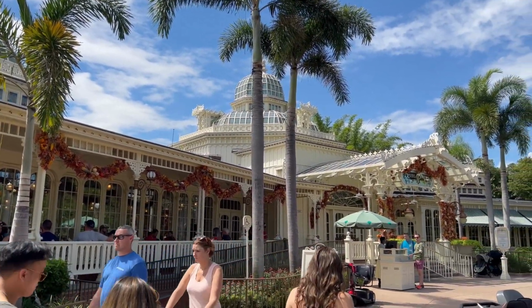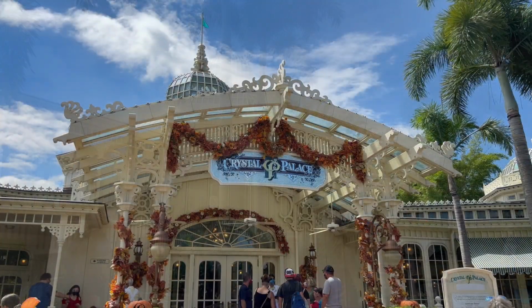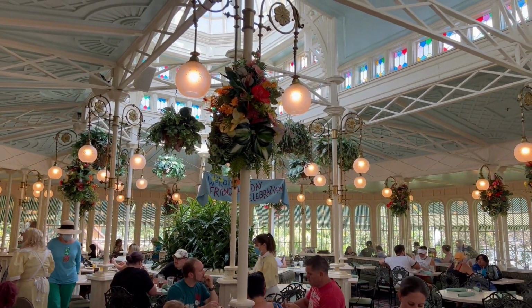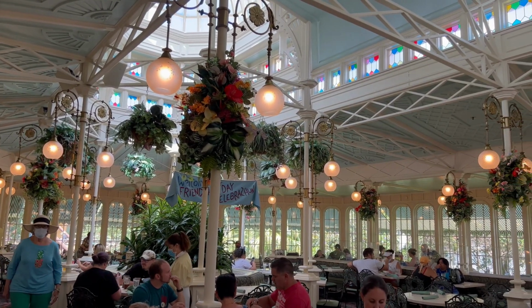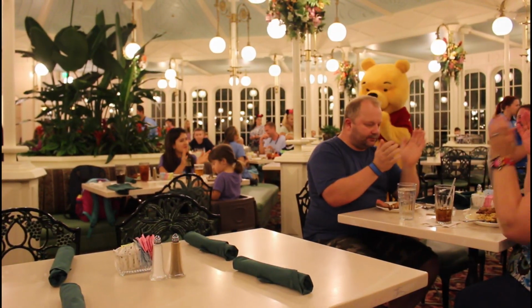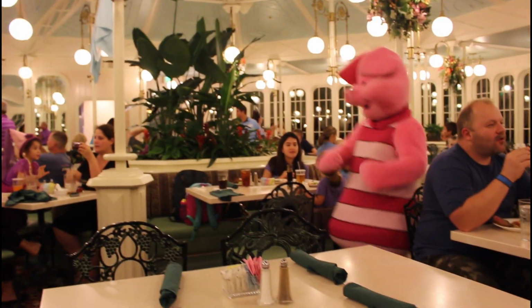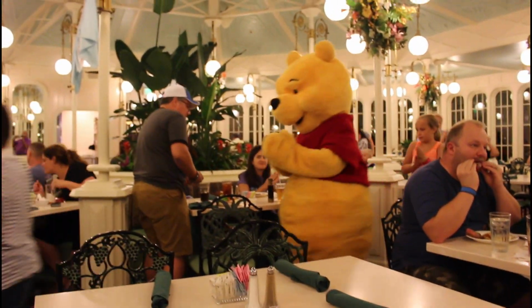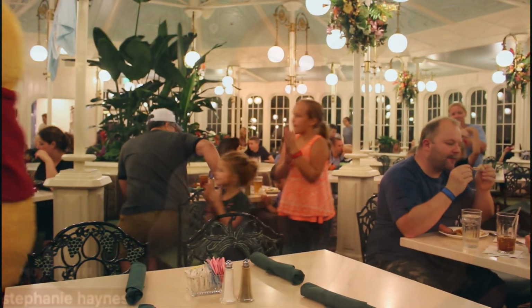Crystal Palace is a great place if you are a fan of Pooh and Friends, as this is their dining option. It is a buffet style. It is probably one of the more affordable character dining options, especially for a buffet. You can go there for breakfast, lunch, and dinner. They have characters at all three meals. Breakfast is going to be the least expensive option. So if you are on a budget, but you still want to do a character meal, this is a great option. It's going to be $52 for adults and $33 for children.